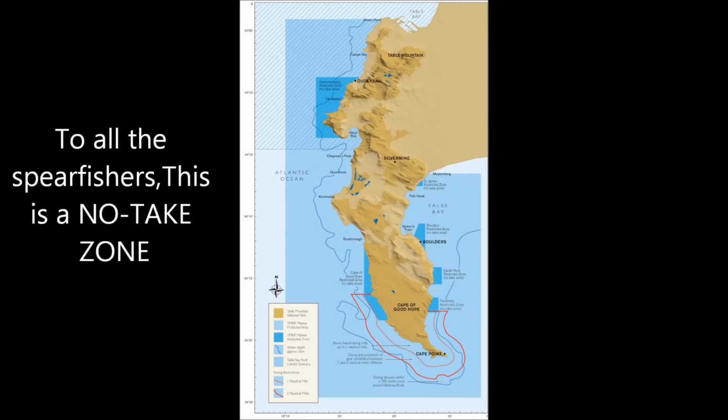Just remember that this dive site is in the marine protected area, so it is a no-take zone. You cannot spearfish here, you cannot take anything out. No crayfishing, etc. And those of you that are scuba diving, you're going to need to get a permit before you can dive this area. However, if you are free diving, you do not need a permit.